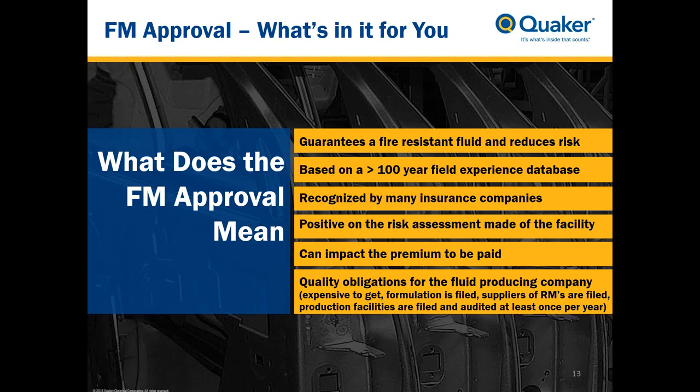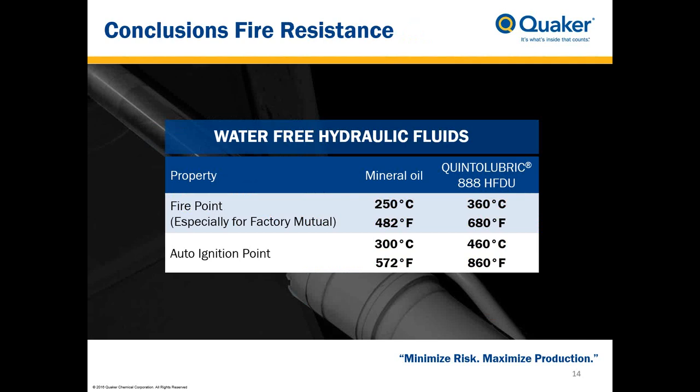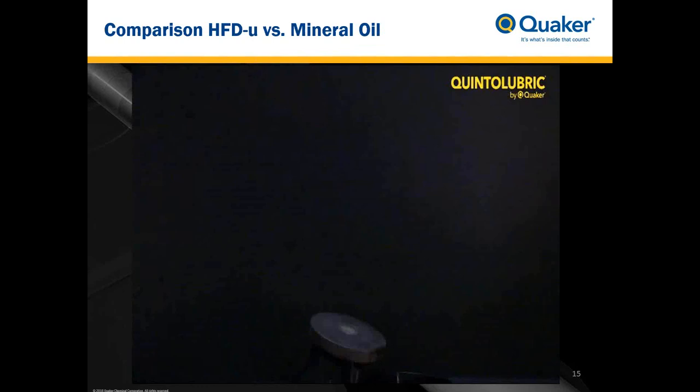Important factors: fire points, autoignition temperatures. I think in this case for press hardening applications, the most important parameter is the autoignition temperature: 300 degrees C, 572 Fahrenheit for the mineral oil, and 460 C, 860 Fahrenheit for Quintolubric HFDU. I'm mentioning these values because in the video that I'm going to show on the next slide, we will have a hot plate heated up to more than 500 C, 932 Fahrenheit.